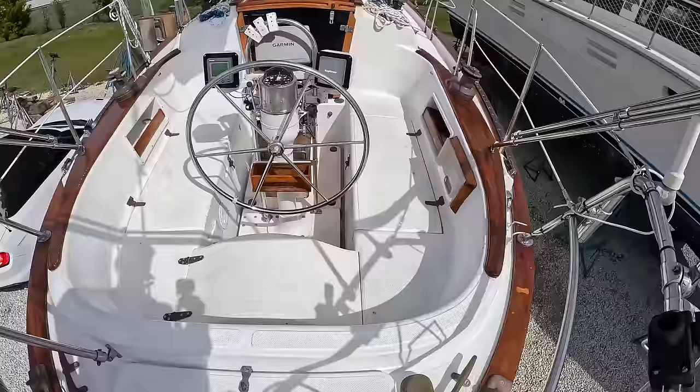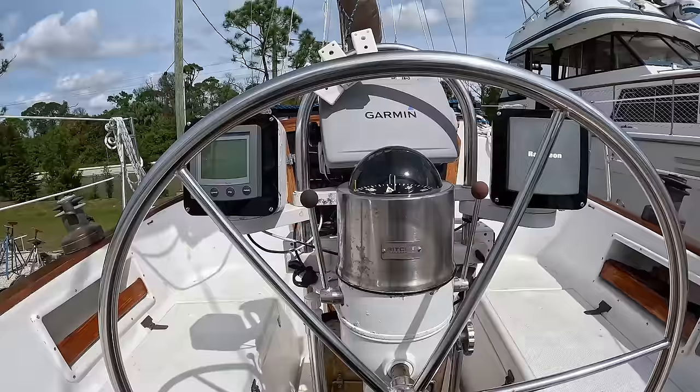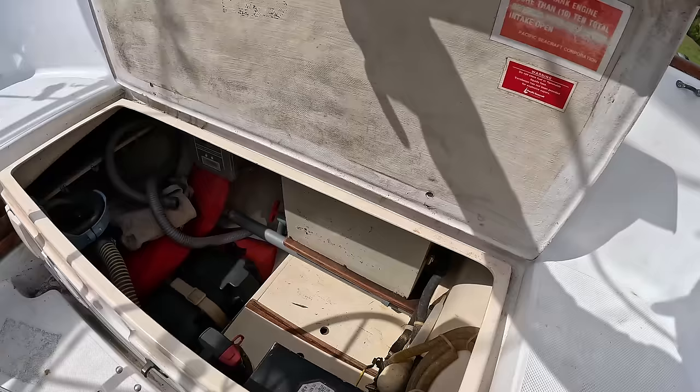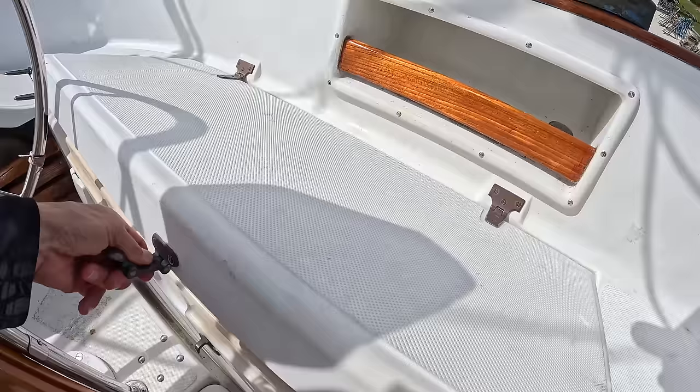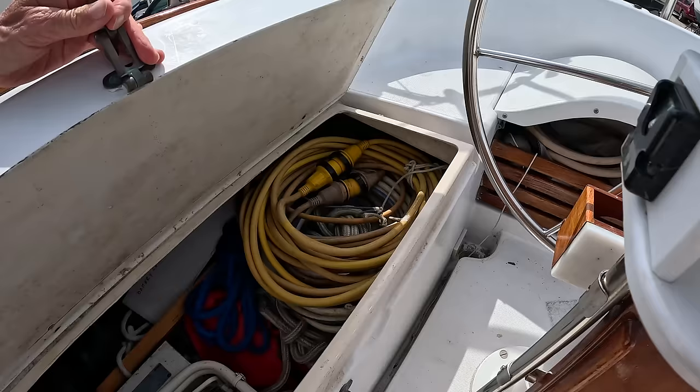All right, let me climb aboard here without falling. If you fall off a boat, don't do it once they're on the hard. Never have, and I never will. There's the helm. Deep lockers, both sides. Plenty of storage for a nice long blue water cruise across the Atlantic.